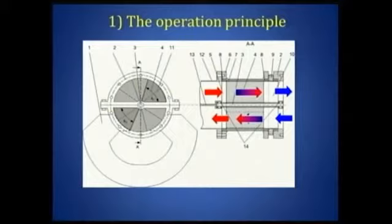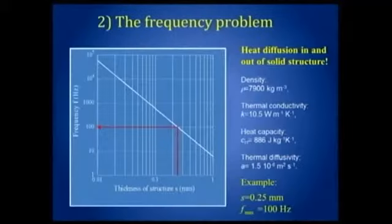So we have all these different mechanisms which are important in a refrigerator to build such a machine. Now, there are obstacles to the frequency of this machine. One is we don't have a fluid with a turbulent motion. Here we have solids, and by this diffusion, that means a very slow physical process.